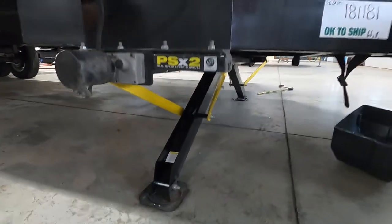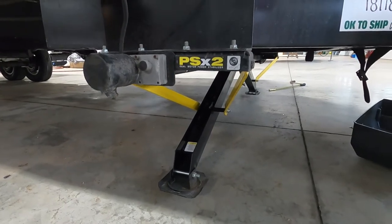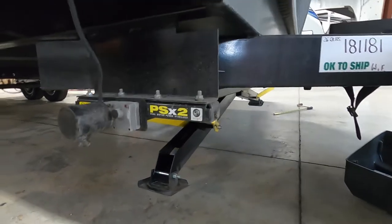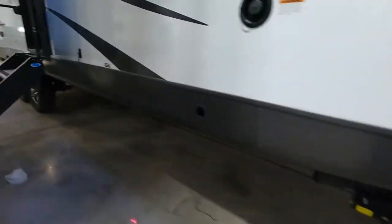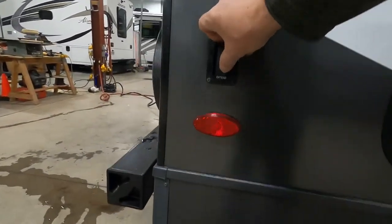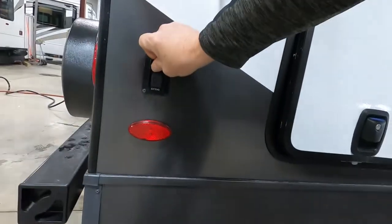Once you feel like you're starting to lift the unit, go ahead and stop, because remember, our unit's already level. We just want to stabilize it. Run two down the front, then your rear ones back here. We'll do the same on this end. Same thing, running them down just until they're taut.